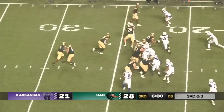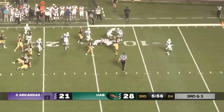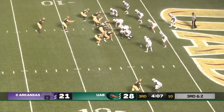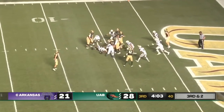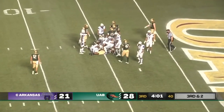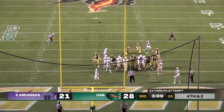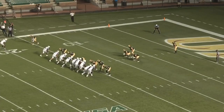Stays in at quarterback. Hand off to Spencer Brown. First down and more. Inside the 15. Running back, Lucero the quarterback. Brown, maybe a yard to the four. They've had no field goals in the game up to this point, but we do have one now. Austin comes back in the ball game.